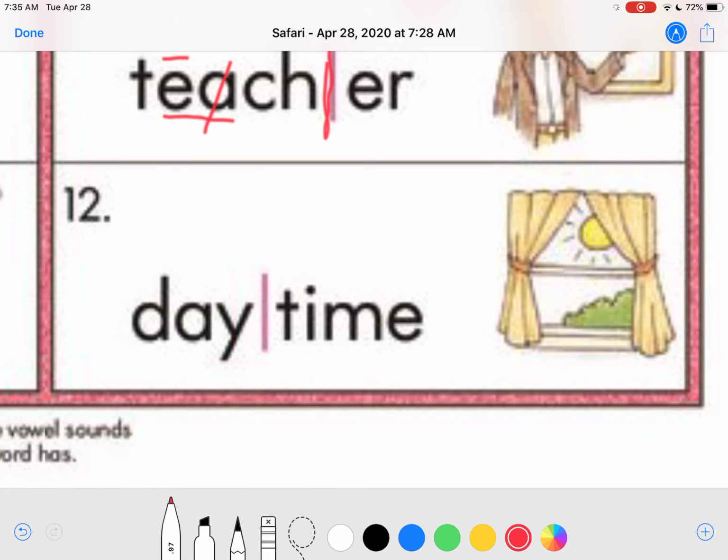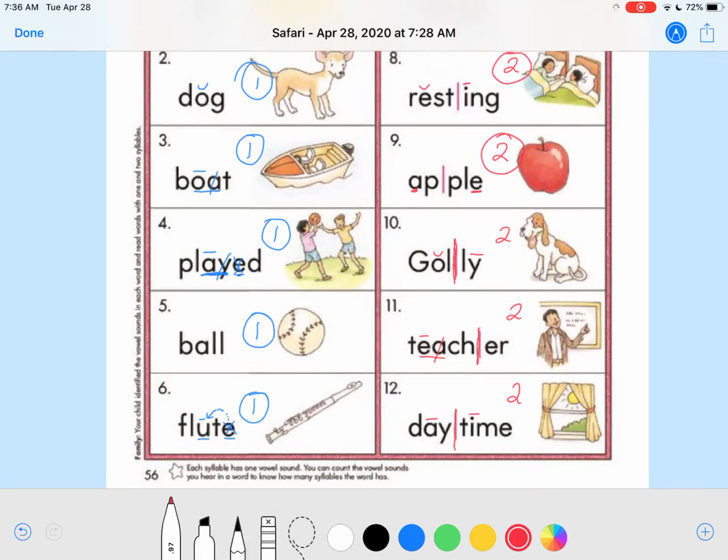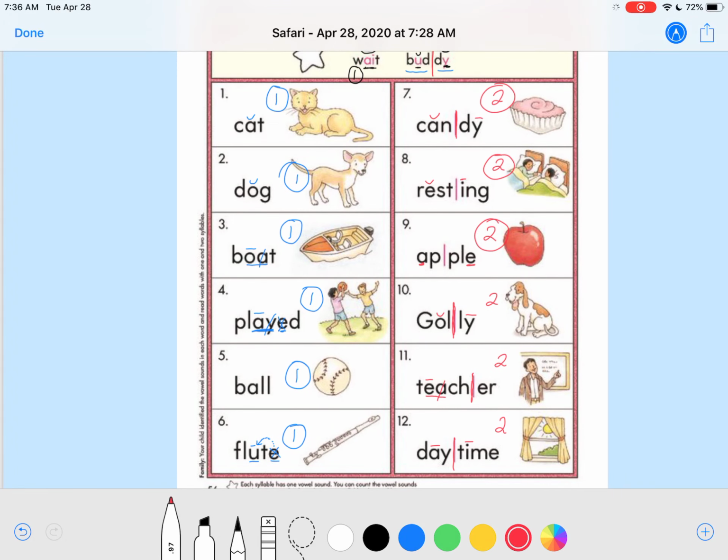The last word is a compound word. We talked about compound words yesterday. So here we go. We have day, time, daytime. I hope you're clapping at home while you do this. We're going to look at the second page.